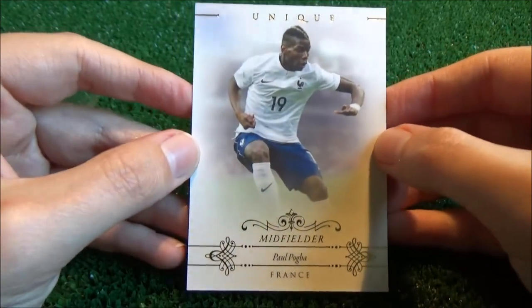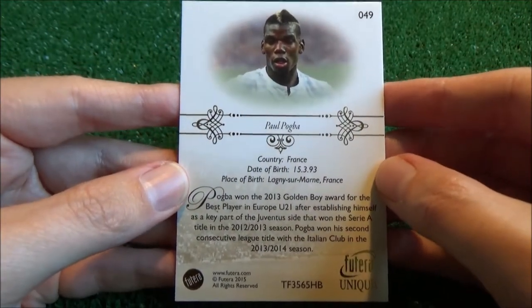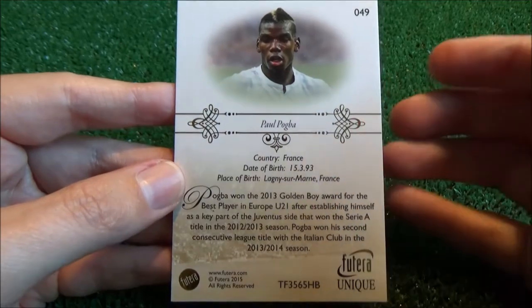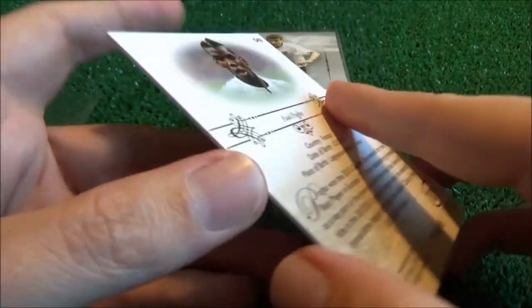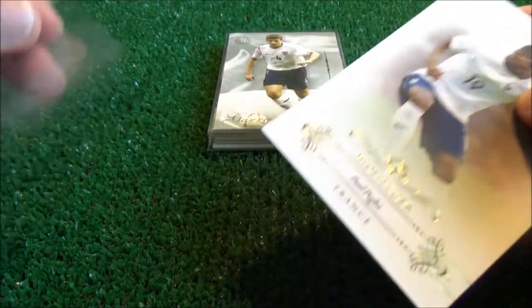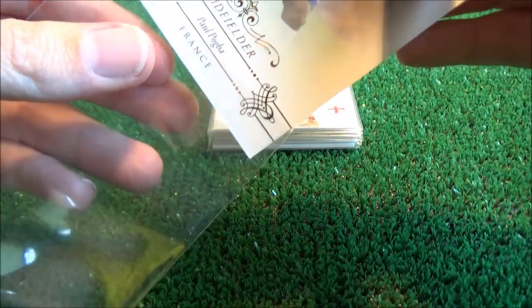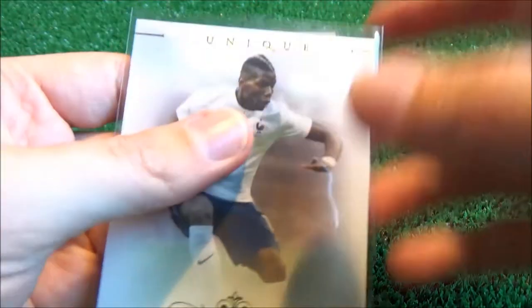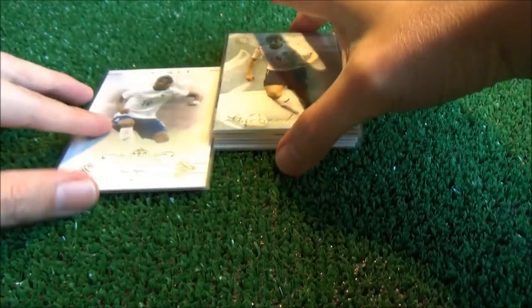I really like this Paul Pogba. Really like these cards. Fantastic collection. Fantastic way of, you know, these are football cards. Really great. And they are thicker as well. They are thicker, but they do fit into the sleeve. So it's possible to store it in a nice way. So we put that one there for now.